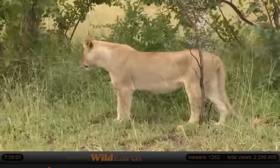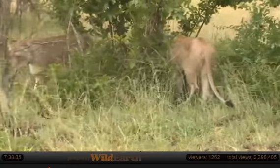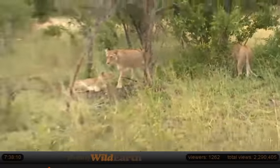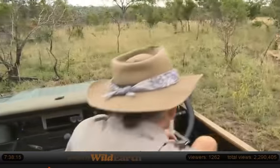A couple of these cats are eating some of these long grasses, I suppose, for their stomachs. Coming back to your beetle. Okay.